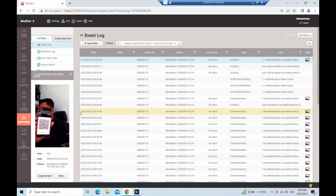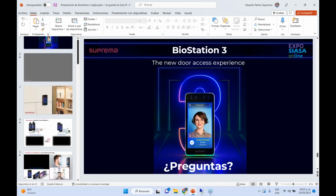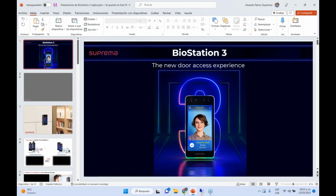So we are making authentication using a QR code, facial recognition, cards, mobile cards in this case, and sending the video only. If you have any questions, please leave them in the Q&A panel. Thank you, Eduardo. Yes, we do have one question at the moment.